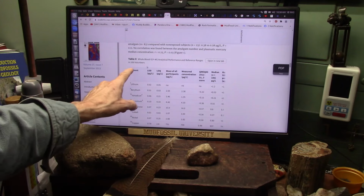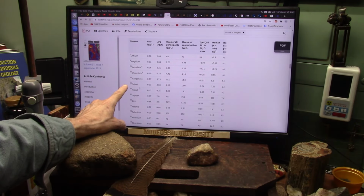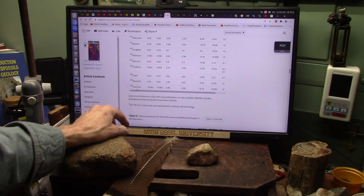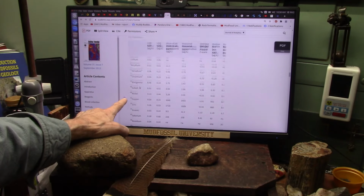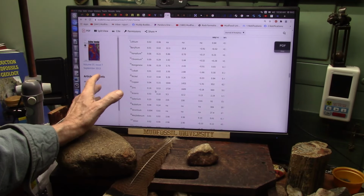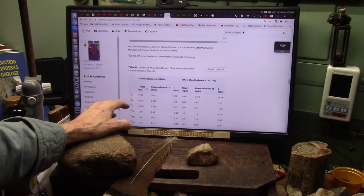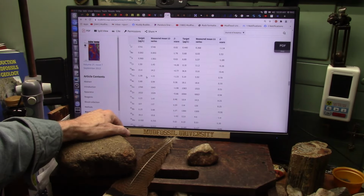This is what's in whole blood. All of these different metals. You see that? These are all metals. Metals, metal, metal, metal. All right, this is plasma. Same thing. All metals, different amounts, different isotopic values, and so forth. And this is serum, I think.